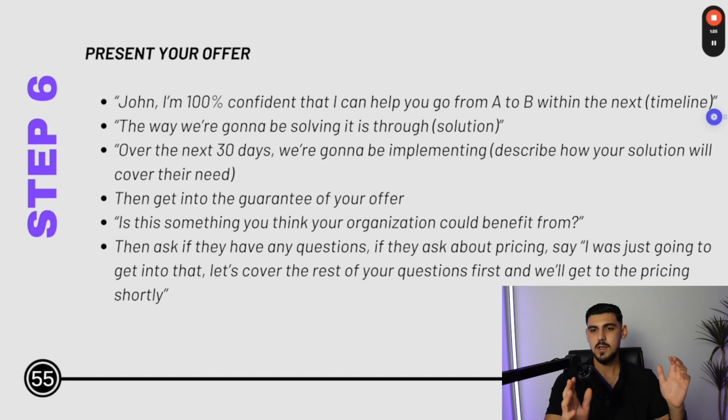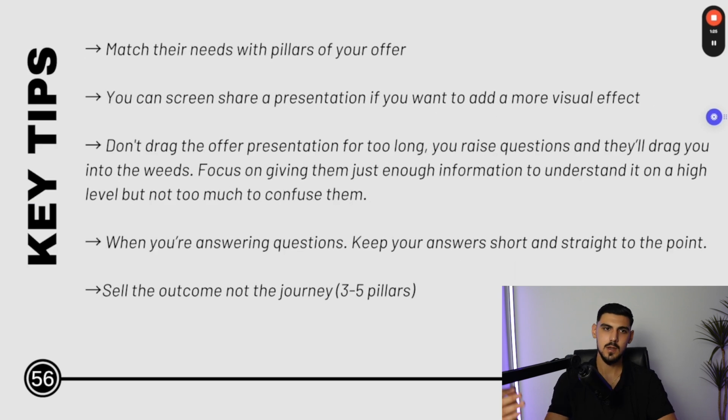If they ask you about pricing, say, I was just going to get into that. Let's cover the rest of your questions first, and then we'll get into pricing shortly. Most of them, if they're genuinely serious, are going to ask you a bunch of questions. So match their needs with the pillars of your offer. This is a very important tip. Don't try to tell them that your offer is going to do things for them that they don't really care about. Talk to them about the things that they do care about, because the more features you mention that are not directly correlated to explicit or developed needs that your clients have, the less valuable your offer seems to their eyes, because they think that they're paying for something that they don't really need.